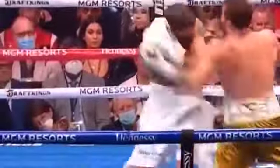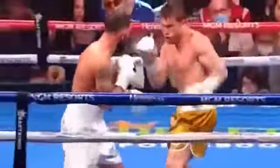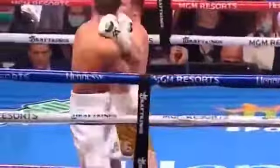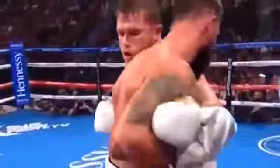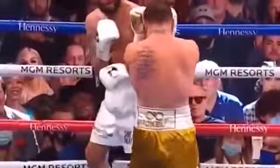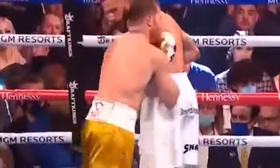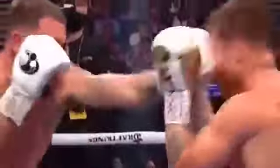Final 30 seconds of the fifth. That left hand was blocked by Plant. Canelo rips a right-left combination. Plant utilizing head movement, trying to take steam off the punches. And great defense. Yeah, his defensive work in this fight's been pretty good. That was a nice left hook by Canelo. Blocked.